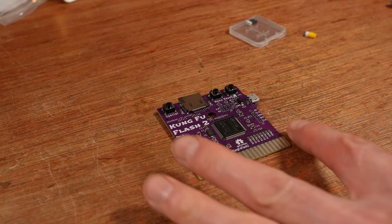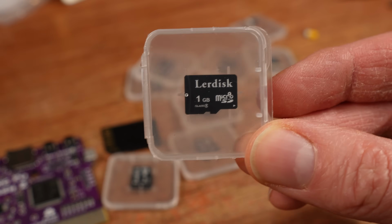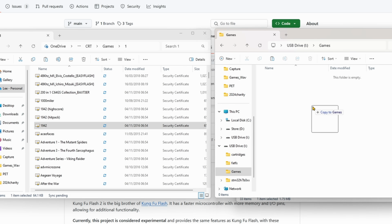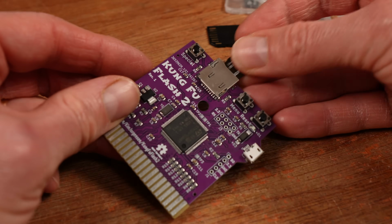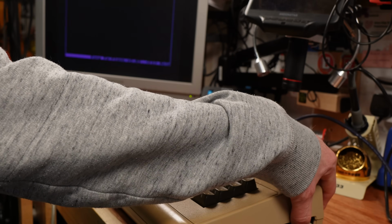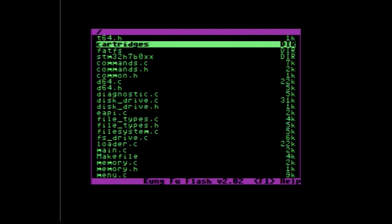Okay, we have 15 working Kung Fu Flash 2 cartridges. What else do we need? One thing the eBay listing carts didn't come with was an SD card. I bought a load of these super cheap 1 GB ones from Amazon. Insert this into a reader, format it to FAT32. Now is a good time to copy across some software such as cart images. Pop the SD card into the Kung Fu Flash 2, stick that into the back of your C64 and switch it on. If nothing happens, try pressing the menu button, which should bring you into the Kung Fu Flash 2 menu.